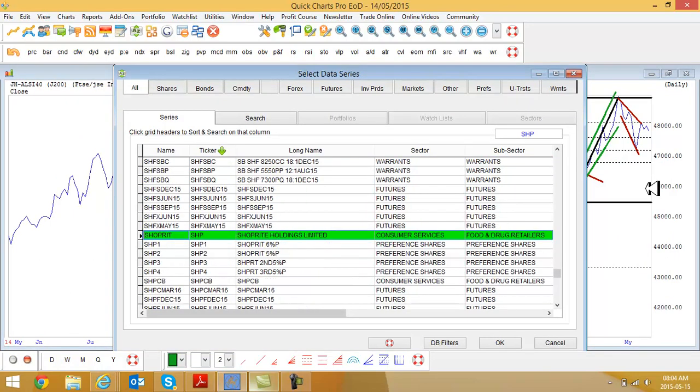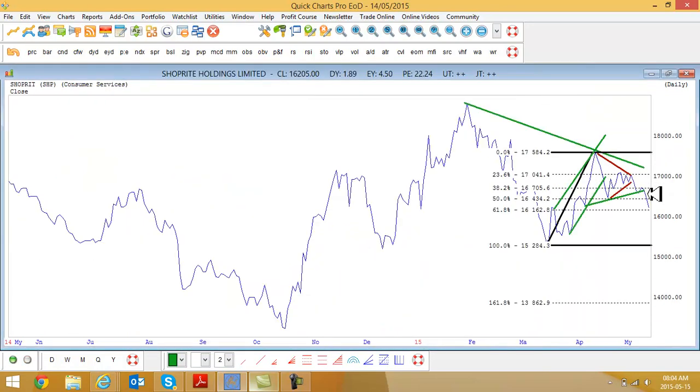Let's go and look at Shoprite. Shoprite broke further downwards. You can see my top green and my bottom green line. That tested, expected a bit of a breakup, didn't happen. Broke that previous low, so there's a lower high. So next expectation low could be back here to the 161.